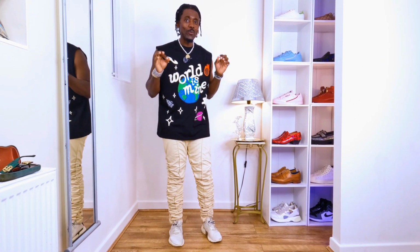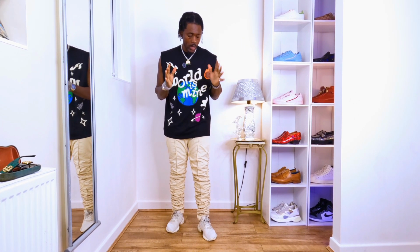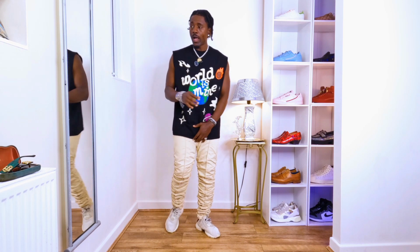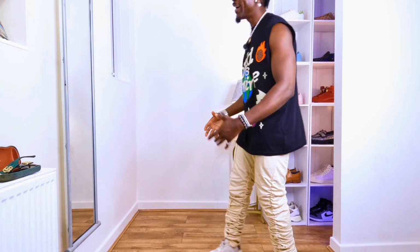You can see the way we style the tank top, very nice with the cream joggers on, very cool. And again, we put cream Adidas on, very chill, very nice as well. I like the way the tank top looks, very vibrant as well.